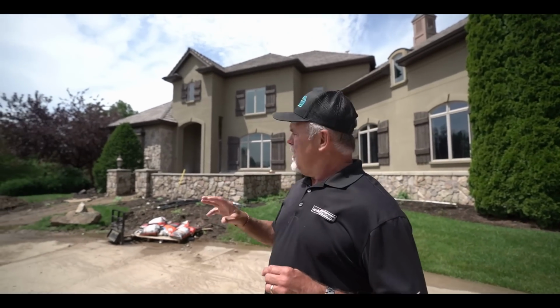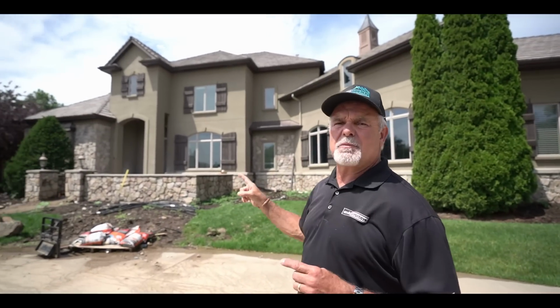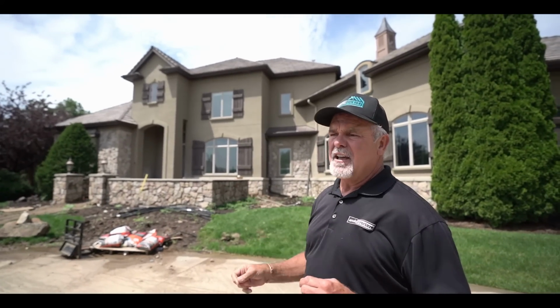Okay, we're back at the big estate mansion remodel. You can see that we've started tearing out some of the sidewalk, doing a bunch of landscaping on the outside. We're making extremely good progress on the inside. I'm here to check it out. I've been out of town for a little over a week, and Mark is running the job, doing a great job.